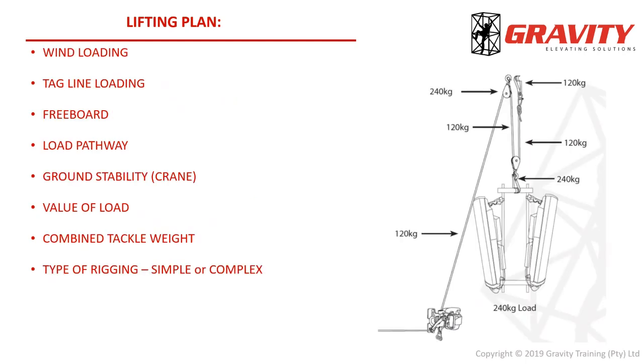One of the next things is wind loading. Wind loading is important because of the size of the item we've got, the surface area, and what type of shape it is. Tagline loading: you'll be surprised at how much force you need to put in a tagline to keep the load away from the structure at X meters, 3, 1 meter or whatever.